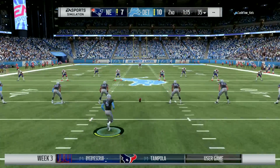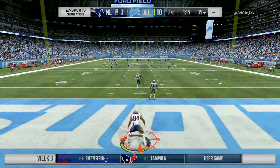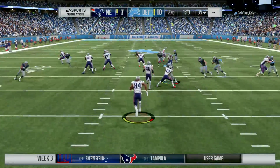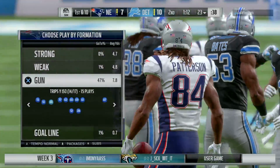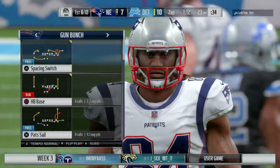Here's Prater now set to kick it away. This is taken about 7 yards deep. And he'll make it across the 20 as his guys will set up shop at the 23-yard line. Now the Patriot offense set to take over again.